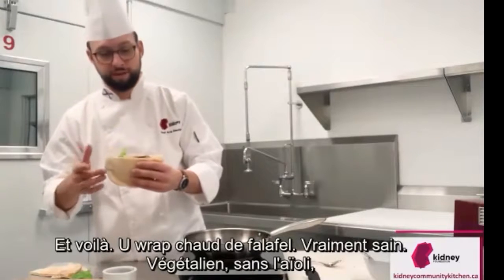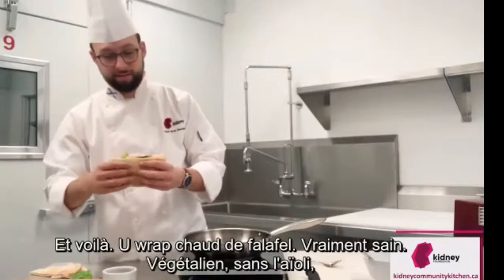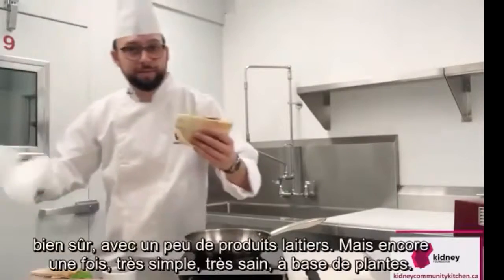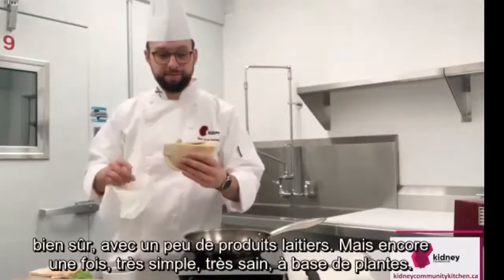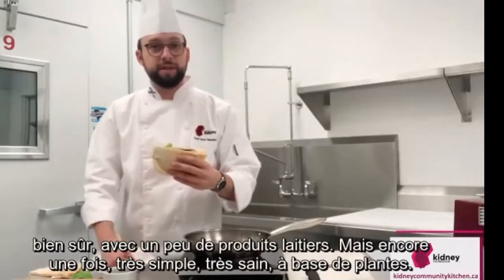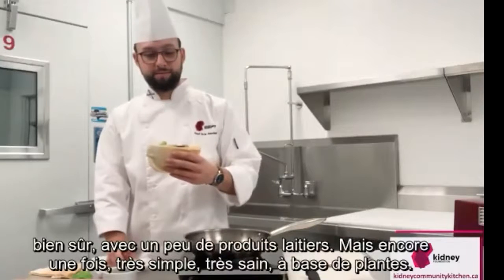Warm falafel wrap, really healthy, vegan, without the aioli, of course, with a bit of milk in there. But again, very simple, very healthy, plant-based.